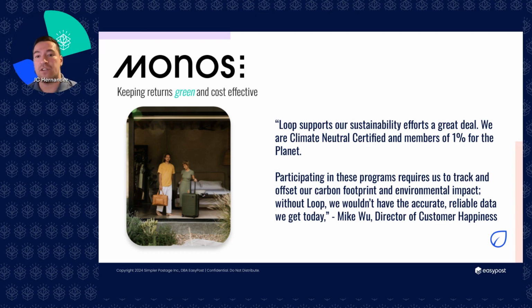One of the standout features that have revolutionized Monos' approach is our instant exchange feature. This feature allows Monos to offer risk-free exchanges by placing a hold on the customer's credit card until the return item is received. It has not only boosted Monos' revenue retention by 23% annually, but also enhanced customer loyalty and reduced the time to next purchase.